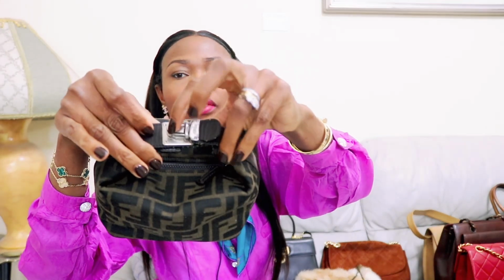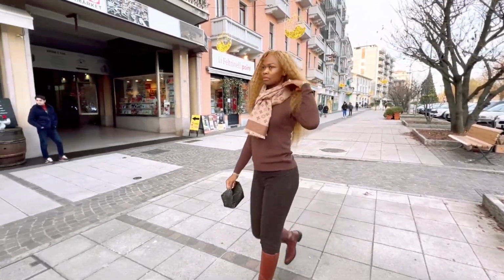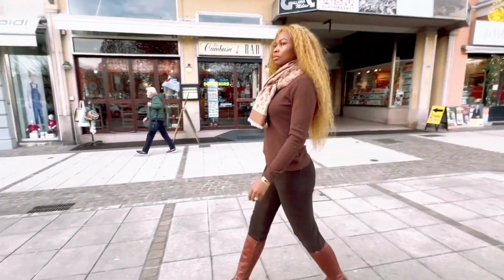Fendi Zucca in canvas brown material. This is another stunning classic clutch that is great for the warm season. I carry it little, but it fits a lot. It fits my telephone, it fits my keys, it fits 2 cookies for my kids because I will always go with that. Surprisingly, this fits more than my Chanel.